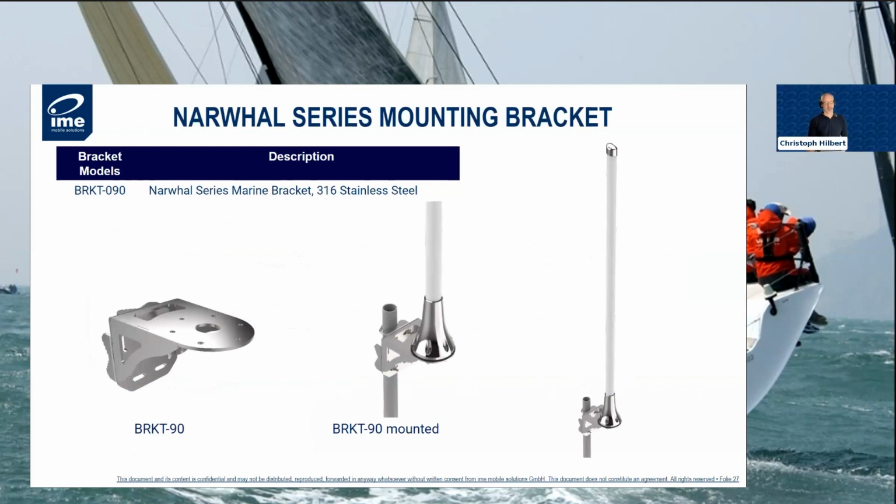Then, of course, there's also a very high-end pole mount, the Narwhal Series, named after the animal. The narwhal also has a big pole on his nose, which he uses for sensing the water and then trapping the fish he wants to eat. Now, the Narwhal Series is a different type of antenna. It's a high quality finished antenna, which uses 316 stainless steel in the foot, which really protects against sea salt and whatever out there at sea.